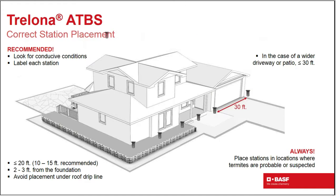So you see the animation going on here, but we kind of have a setup of a 240, 250 foot linear structure, and you want good coverage around as you put your stations in the ground. You want to keep less than that 20-foot spacing, but think about conducive areas, think about conducive conditions, active areas, wood to soil contact. And I think you'll find out that 10 to 15 foot is probably where you're going to end up most of the time. Notice the driveway, we have a 30-foot bracket where we can find accessible soil on either side, and the label allows for that to occur as long as you're 30 foot or less. If it's greater than that, it's advisable to cut a hole and use a concrete bait station below that. That's an opportunity for you too.